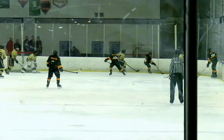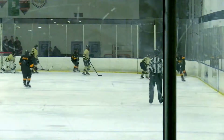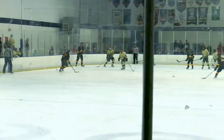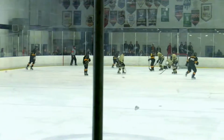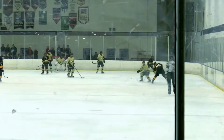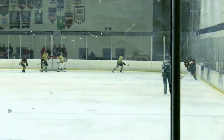Dimitri picks it up on the right side. It's to Niche in the corner. Niche stick handles. He saucers it back out to the point where Brayton has it. Steps to the left, steps to the left, steps to the right. He's got a seam. He shoots. Nice low shot on goal. It's rebounded out to the point. Also weakly in on goal. Rebound. That's just wide on the left side from Connor.